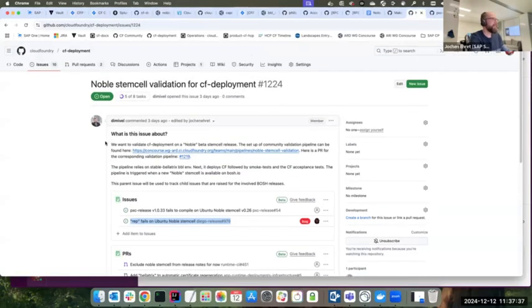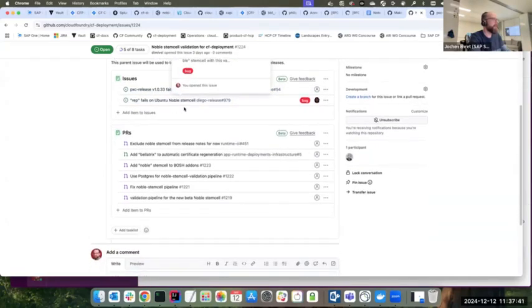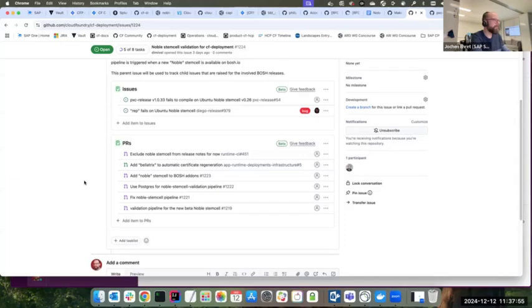This is the parent issue where we collect all other issues, and I've also collected all the pull requests. So next time, when the next upgrade is coming, you can check what we did last time and then copy stuff over.